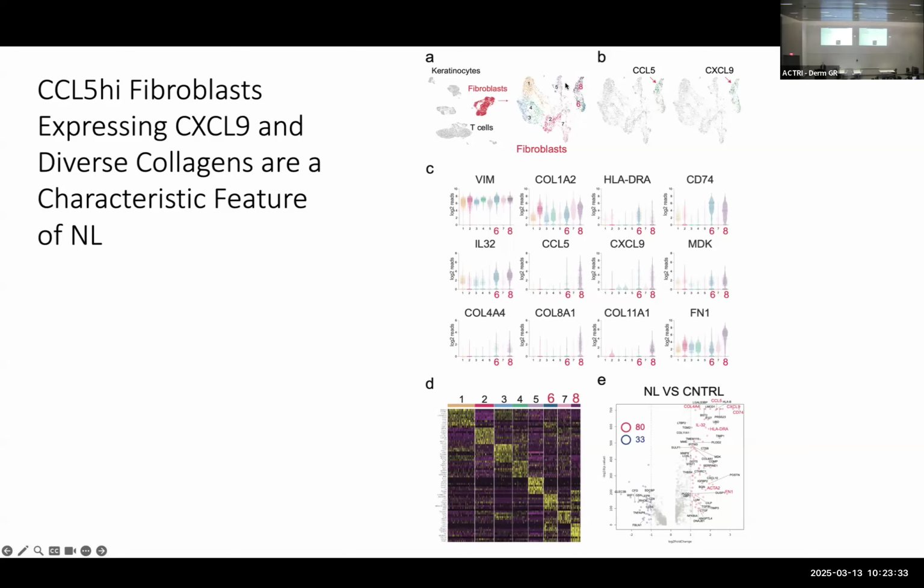And then, since we mixed this with normal non-lesional cells, we could see that there's a new population in NL. This kind of horn here is only present in NL, and those are fibroblasts expressing CCL5 and CXCL9. And then we could characterize those cells more because we know their entire transcriptome now, and we know that these are CD74 high. And also interesting, they're expressing high levels of collagens that aren't usually expressed in the skin, or at least not at high level. So they're expressing a lot of collagen 11A1, a lot of collagen 8A1.